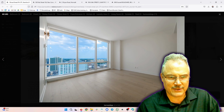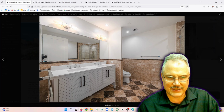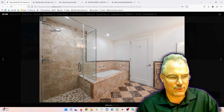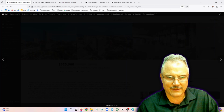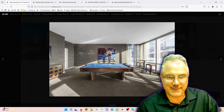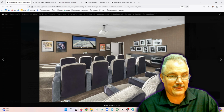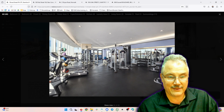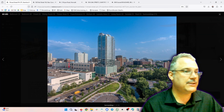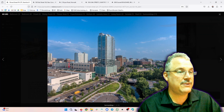And the amenities in this place are really cool. See, I like this bathroom. I could do without the tub and just have an enormous shower, but whatever. They have the tub, so that's cool if you want to get in the tub, but it's got a nice shower there. Like I said, the amenities are real nice in this one. So it's a cool lifestyle. Let's check out the next place we have here in New Canaan.